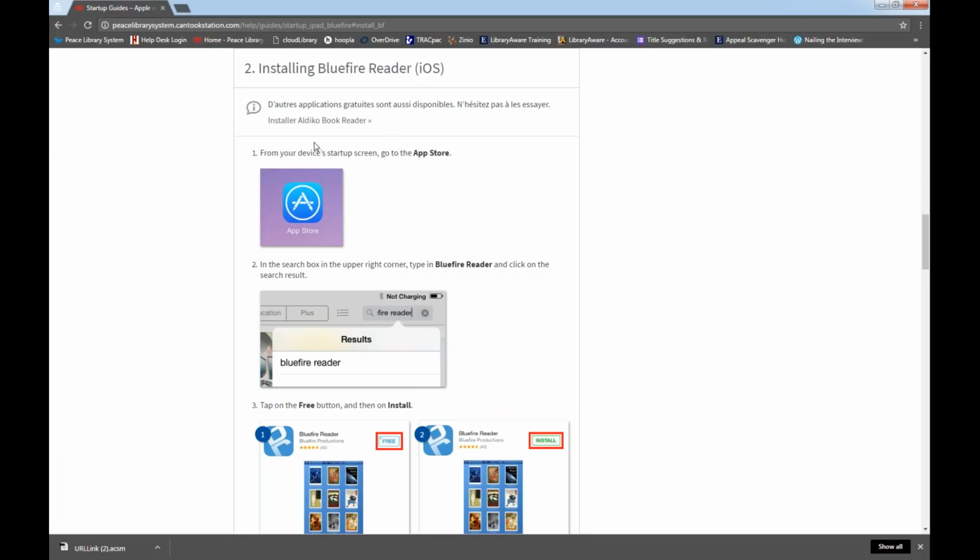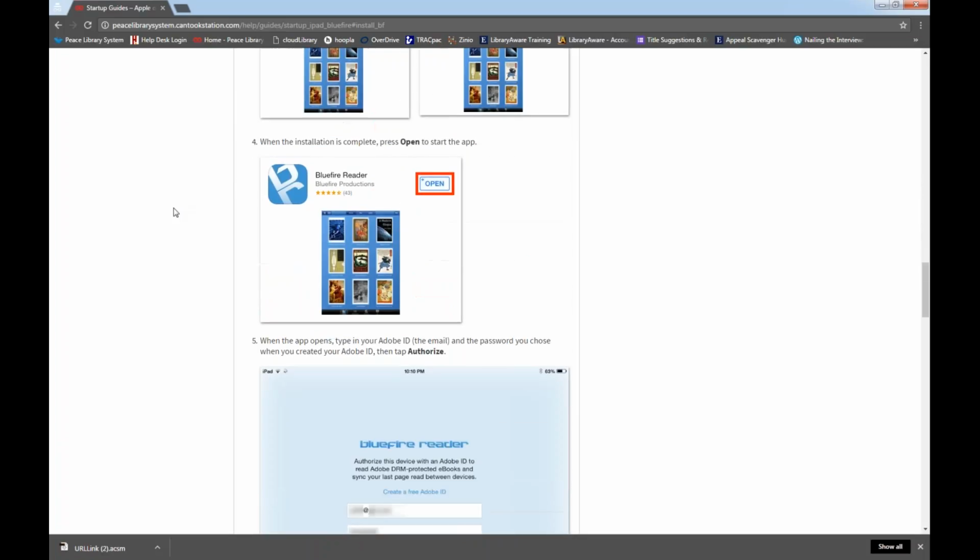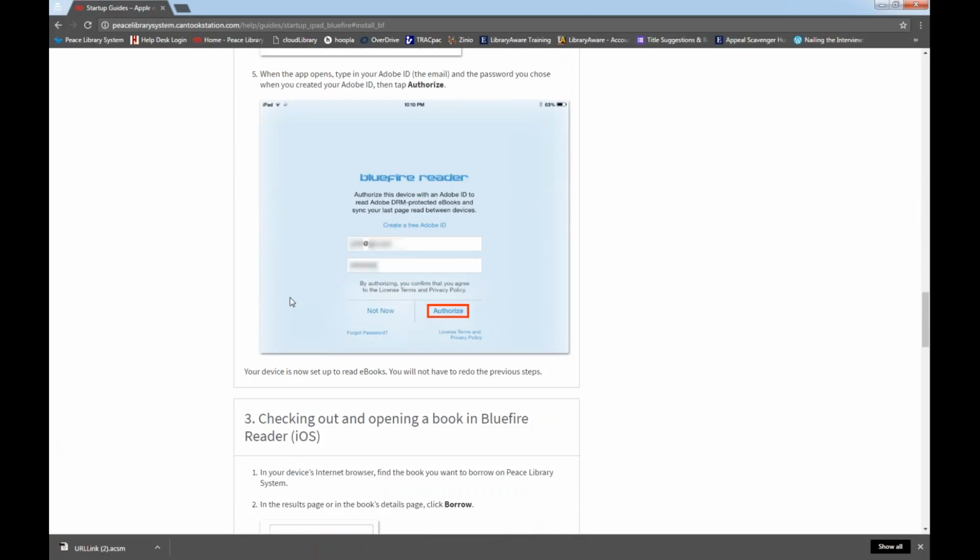It'll just show you Bluefire instead, and like I said, the first time you log in, this is what you're going to see instead of the library. So it prompts you right away to enter your Adobe ID.